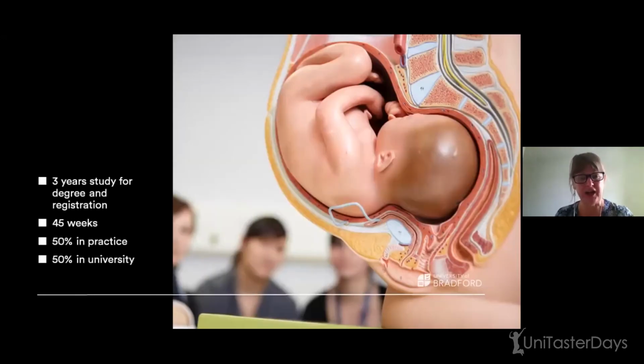So in midwifery, it's a 3-year study for degree and dual registration. This is pretty similar for most universities throughout the UK. So do check when you're looking at universities where you want to study about the length of the programme. But normally it will be 45 weeks of study a year.